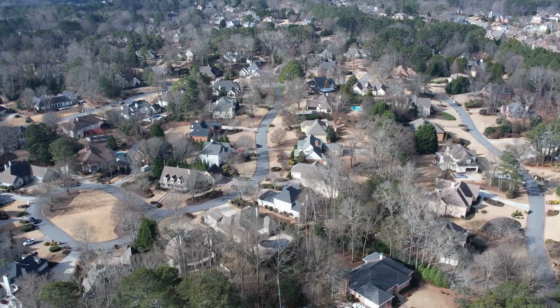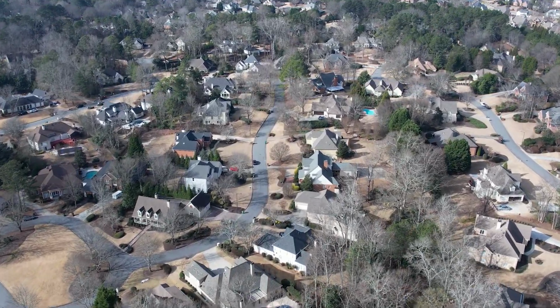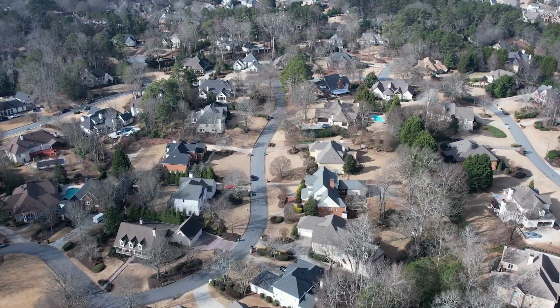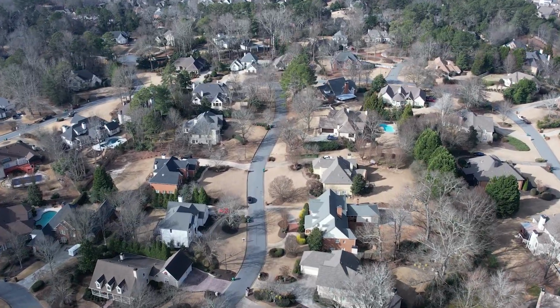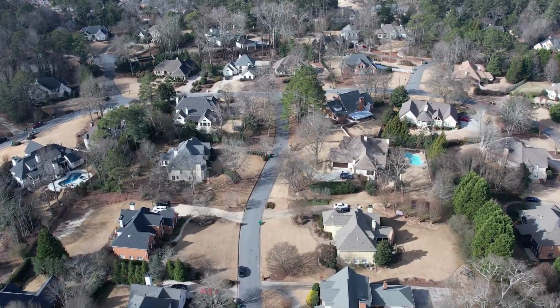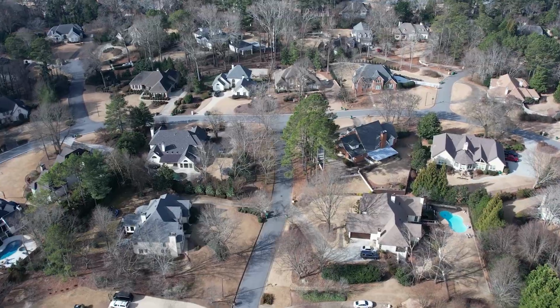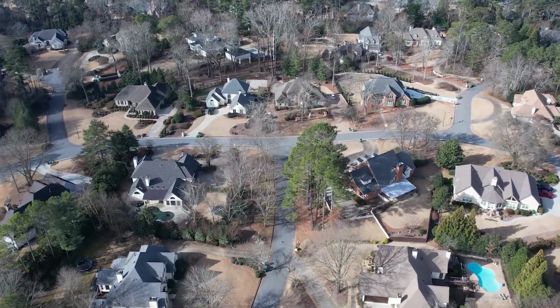You could say there's twice as much buyer demand in Johns Creek as there is in the average Atlanta suburb. This is definitely one of the most desirable suburbs to live in all of Atlanta. So we need to really talk about how to get ahead of that competition when you are buying a home here in Johns Creek.